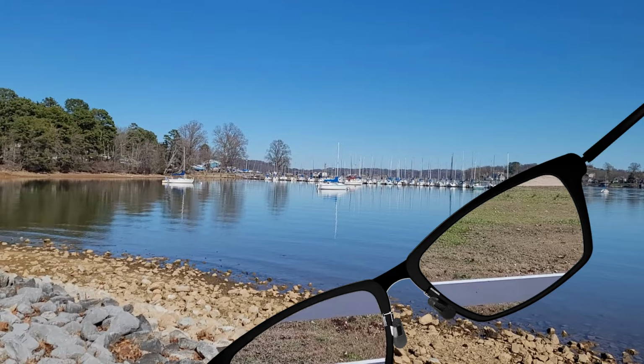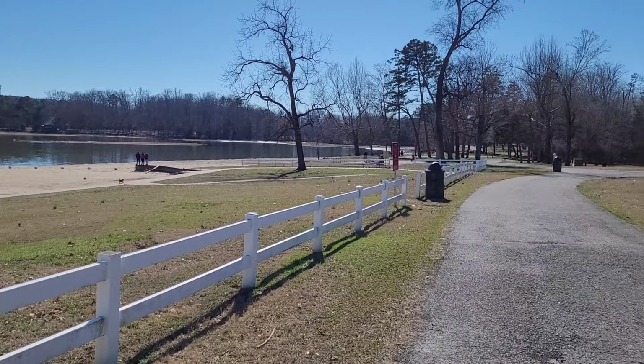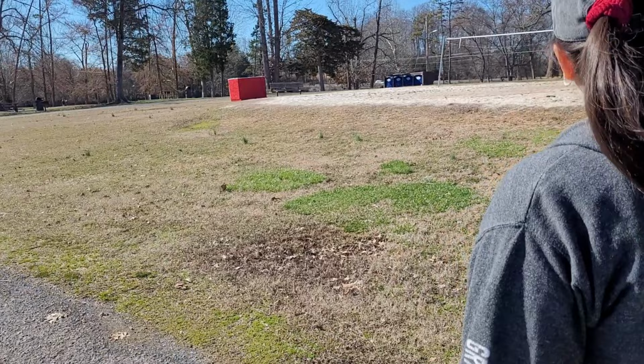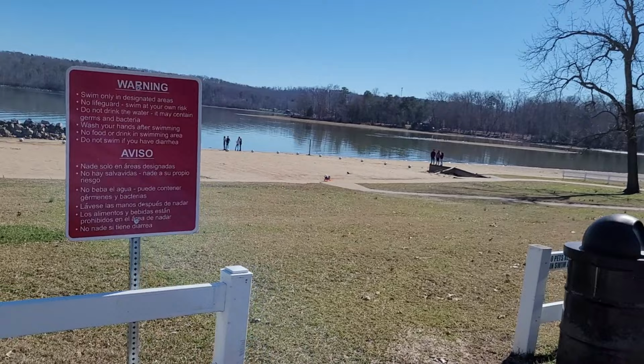This looks like a swimming area when the water's up high. It's pretty cool. A beach area. People are playing pickleball, and I've seen them playing volleyball. Look at that. And you're not even at the beach. And the water level is down. You're at a beach in East Tennessee. Just outside of Knoxville proper.